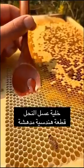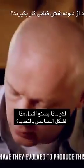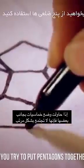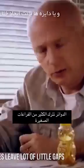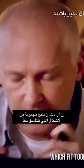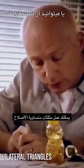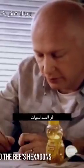A bee's honeycomb is an amazing piece of engineering, but why have they evolved to produce this hexagonal pattern? Well, actually, they don't have too many choices. If you try to put pentagons together, for example, they just don't fit together nicely, or circles leave lots of little gaps. If they want to produce a network of regular shapes which fit together neatly, then you've really only got three options. You can do equilateral triangles, or you could do squares, or you can do the bee's hexagons.